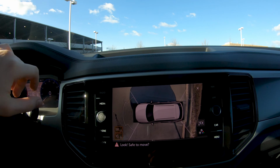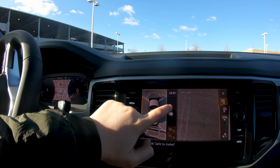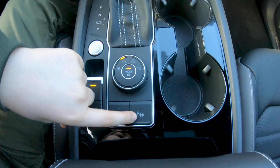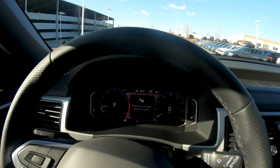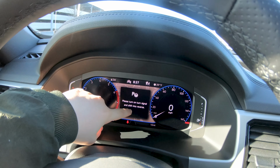Let's press the side. It'll show the side, and then we can do this. We can make it so it's a full screen. Let's just go back, and this is the one I was telling you guys about when I was outside. See this? When you press, it says, please turn on signal and shift into reverse.